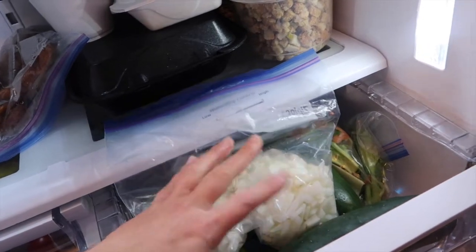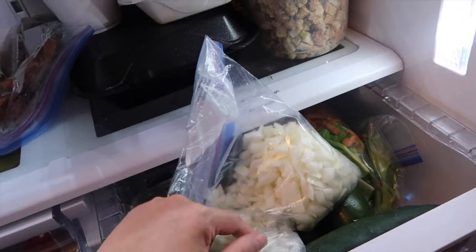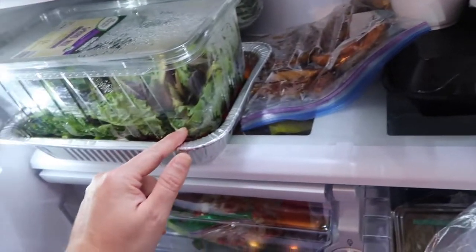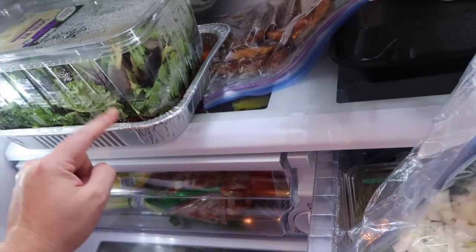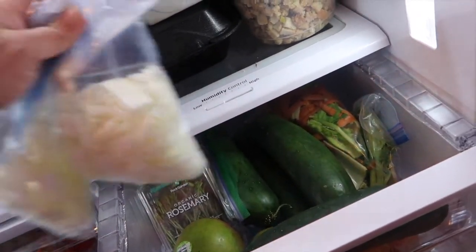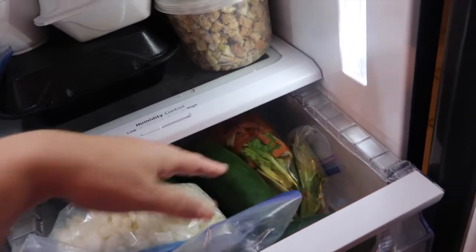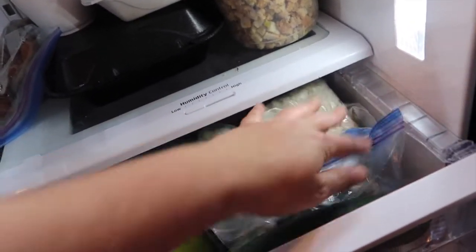Or I'll just leave them whole if I'm adding it into a recipe. So sometimes just having your vegetables prepped like this, or once a week prepping a plate of vegetables for the kids really helps, or your adults. And then again, we're going to be cooking a chicken, and I'll make some broth with the bones afterwards. So that's kind of why I'm saving it.